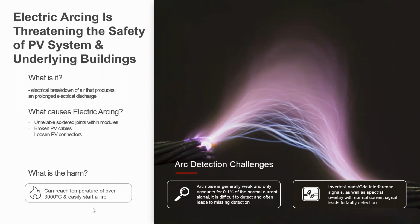And as you can imagine, when we're talking to people about their homes, as it says at the bottom of the slide, what's the harm? The reality is that these things can reach up to 3,000 degrees temperature. And certainly for us in Africa, if we're talking about the summer months, that's something that can start a fire very, very easily.